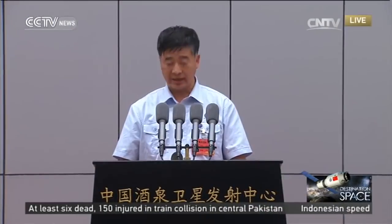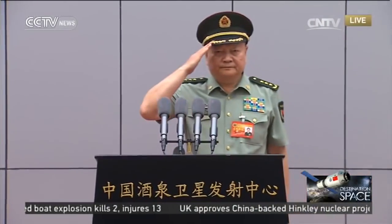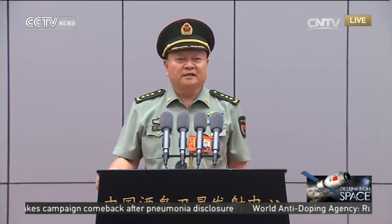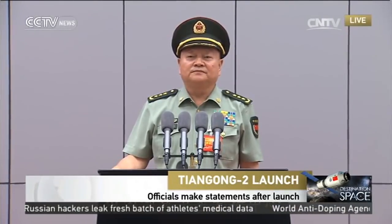Now let's welcome the General Commander and Minister Zhang Youxia from the China Military Commission to declare the launch result. Dear officers, commanders, according to the report from Beijing Aerospace Command and Control Center, the Tiangong-2 operates normally and the orbit injection fulfilled the requirement, and the solar panel also stretched out. Now I would like to declare the launch mission of the Tiangong-2 Space Lab has achieved a complete success.